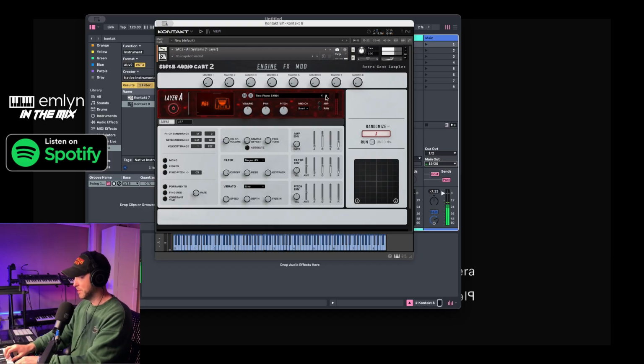Tine piano, SM64. Oh, that's totally Super Mario 64, that sound. Bit of vibrato on the mod wheel. This is Tine Piano. Yeah, I'm really getting Super Mario 64 vibes here. Wow, harpsichord sounding amazing. Another version of the harpsichord.